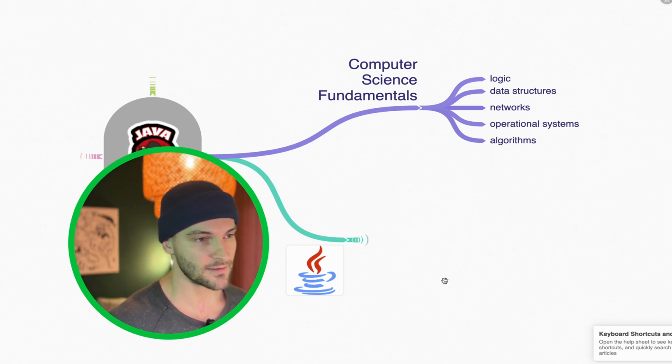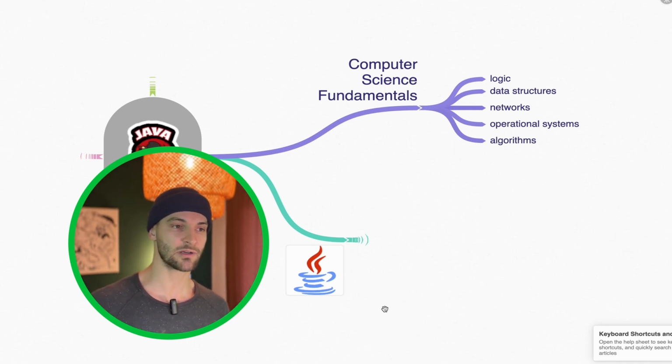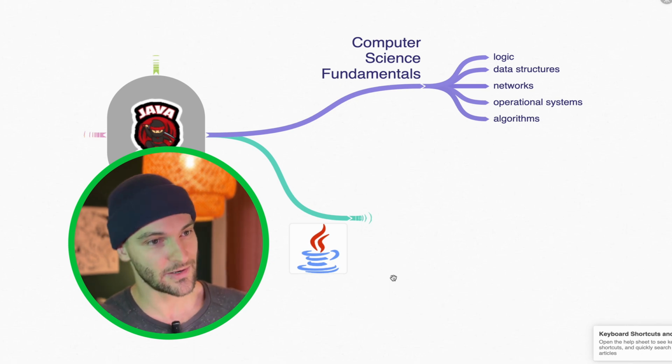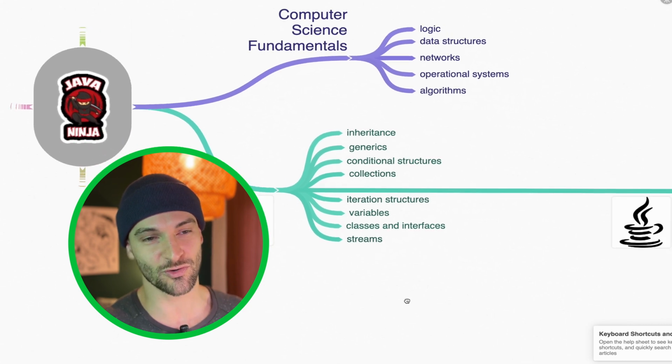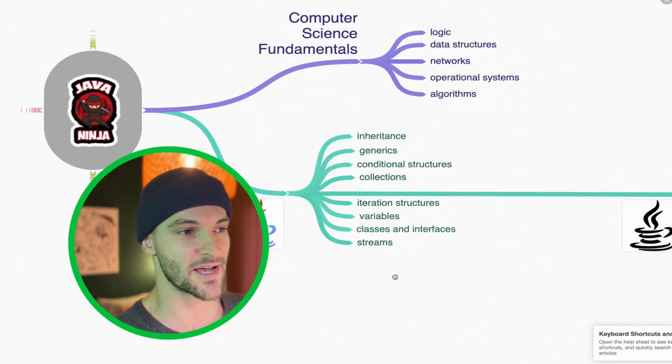Once you get that done, you're going to focus on Java, which is the main tool that you're going to be using to build the software. So when it comes to Java, here I added another black level of Java, which is things that you should know as a senior developer, but for now we're going to focus on the junior side of it.